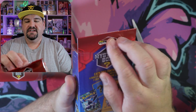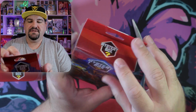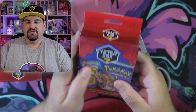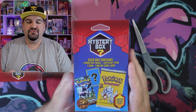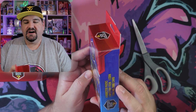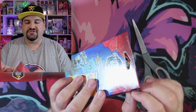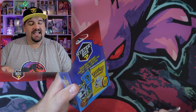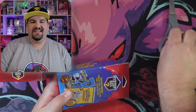Hopefully I do have my scissors here. Now these are all individually wrapped. They do have a pretty thick wrapping around them, which is nice. So I think that this would be very difficult to reseal. And if they do at any point reseal this, they would have to get a really good wrapping to reseal that. So it's a good sign. I like the way that these are packaged. I think it helps with the potential of resealing.